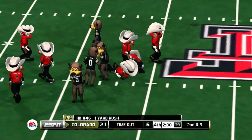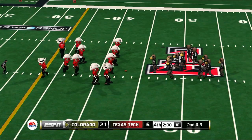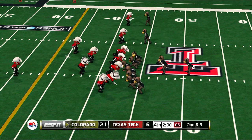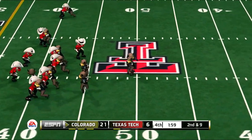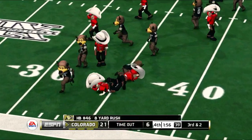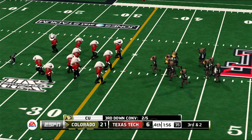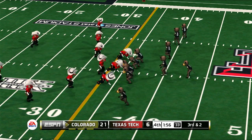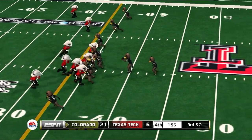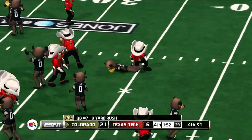He fights forward to about the 43. Pickup of a yard for the tailback. It's second and 9. Ball on the 43-yard line. Gets out to around the 35. A gain of 8 on the carry. Here's the 11th play of the drive. Texas Tech's called their final timeout. And they're not going to get it. Great stop.